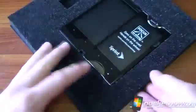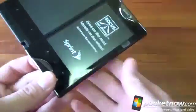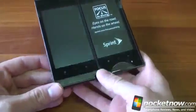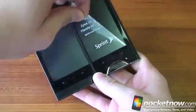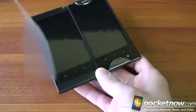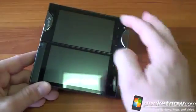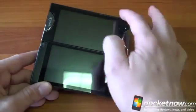Okay, so here we go. I'm going to pop this out. By the way, this is a 3G phone, not a 4G phone, which is a little bit surprising, but the fact that this has two screens kind of makes up for the fact that it doesn't have the Sprint 4G connectivity. Now, what we have here are two 3.5-inch diagonal displays, both of which are 480 by 800 resolution.